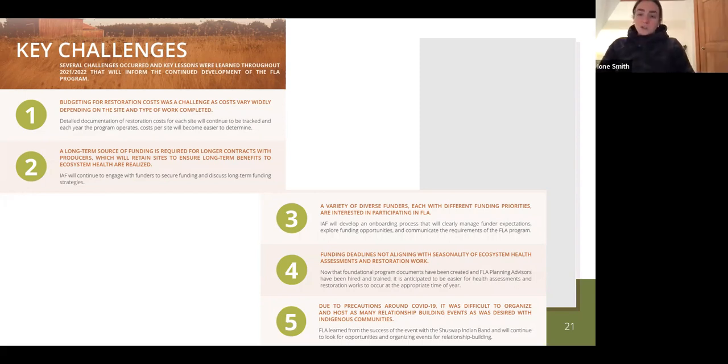Number 3 was that we have a lot of funders that are interested in providing us with resources, but they often have different priorities. For example, one organization might be interested in salmon habitat protection, another one might be interested in grasslands protection. So I think it's incumbent upon us as an organization to explicitly communicate our goals and mission and make sure that we don't deviate too much to go along with what funders are looking for.